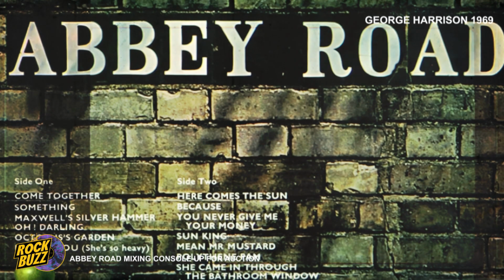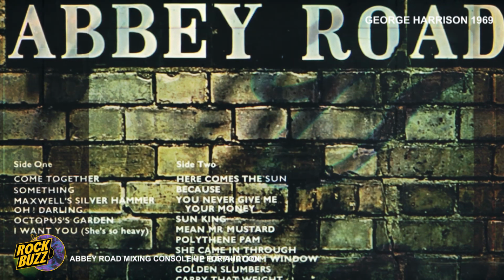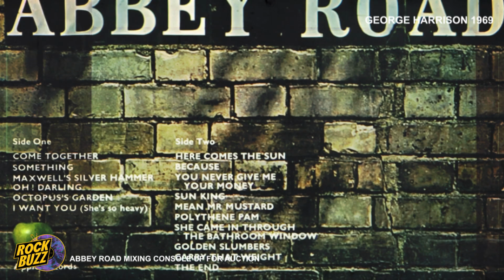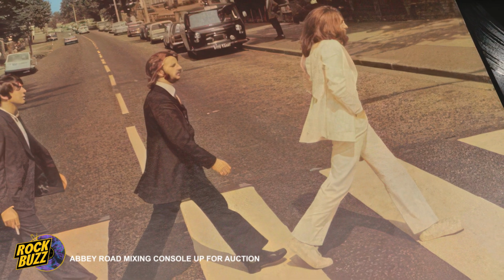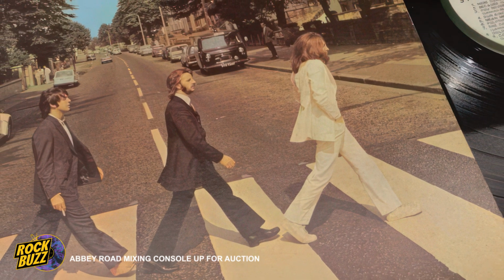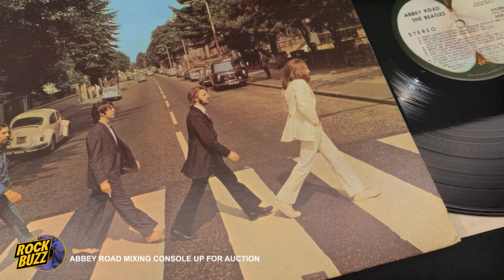It's hard to describe them unless you hear them at the same time. You Never Give Me Your Money is like 2 songs. The bridge of it is like a completely different song. You whip out of that into Sun King, which John wrote. He originally called it Los Paranoias. Mean Mr. Mustard and Polythene Pam are 2 short songs which John wrote in India 18 months ago. She Came In Through the Bathroom Window is a very good song of Paul's, with great lyrics.